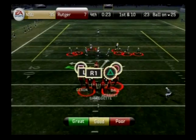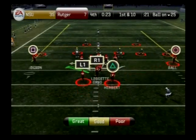The home team take over at the 25-yard line. First and 10.